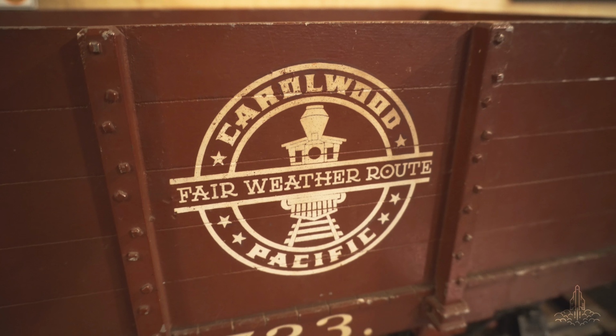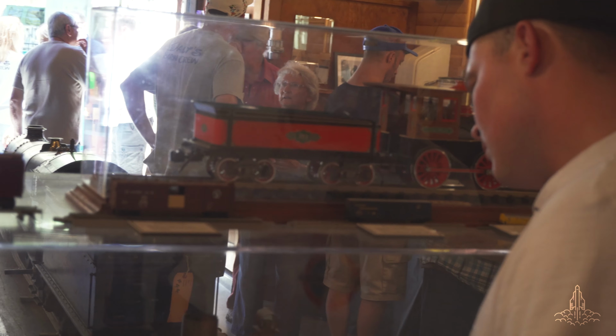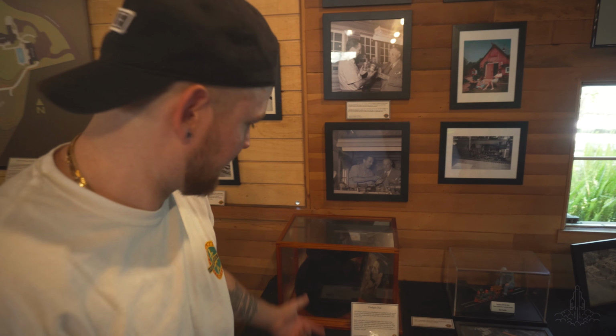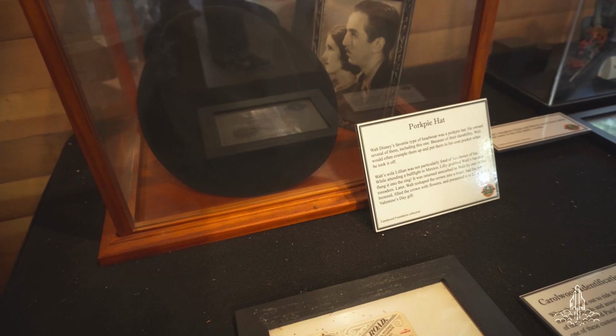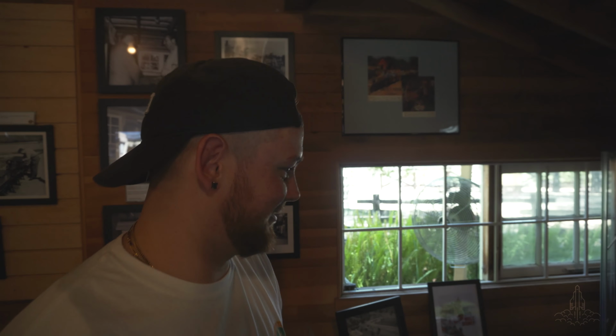Walt Disney's backyard train was called the Carolwood Pacific. Hence the shirts and stickers. Walt's hat, for Pete's sake. I guess he loved his pork pie hats. Dude, look at the pass. Carolwood Pacific pass. Action figures too.